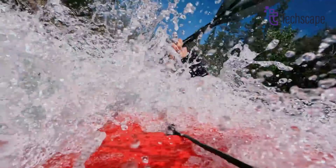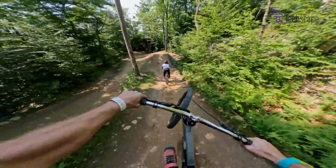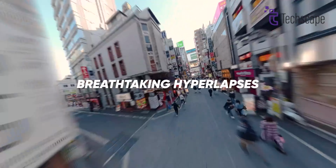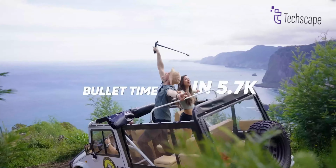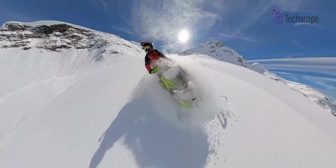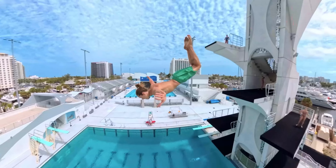GoPro addressed this with a redesigned heatsink in the Hero 13, allowing for longer recording times without overheating. If Insta360 can implement a similar solution in the X5, it would make a huge difference for users who need to shoot for extended periods, whether it's capturing a full day of snowboarding or a long event.